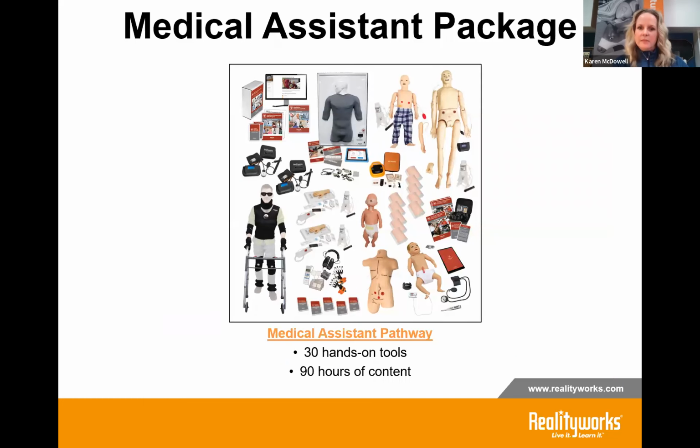All right, so now we've got our medical assistant package. This includes 30 hands-on tools, including some award-winning simulators that we've developed, the blood pressure simulator and ECG simulator. These prepare students for careers in medical assisting and basic patient care.